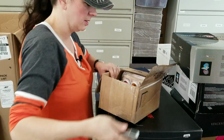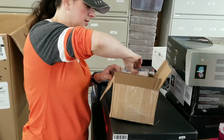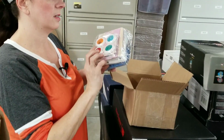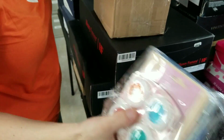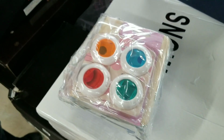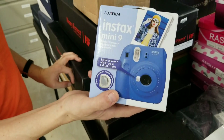Not sure what is in here. This is, it's an instant... Those are filters, I believe. And it's a camera. Instant Mini 9 camera, Fujifilm.